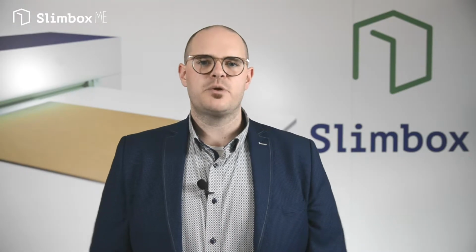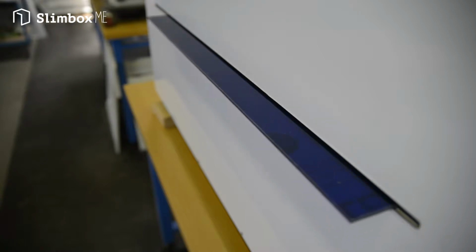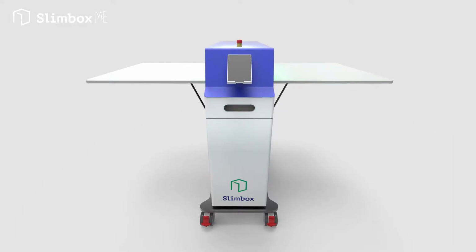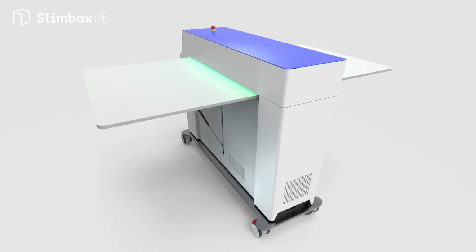And because of that, we received a lot of extra requests. So now we created our first prototype for the Slimbox ME. The development of the original Slimbox was a real challenge. It has more than 10 different technologies built in.